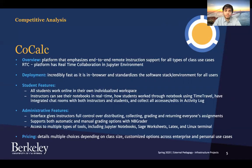And they have integrated chat rooms with both instructors and students, so they can talk to either one of them. And they can collect all accesses or edits within their activity log. Now for the administrative features, it gives instructors full control over the assignments, how they're distributed, collected, graded, and it has access to multiple types of tools. So Jupyter Notebooks, Sage Worksheets, LaTeX, and Linux Terminal.